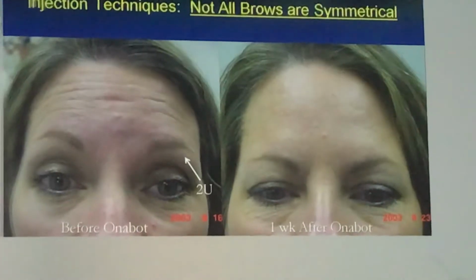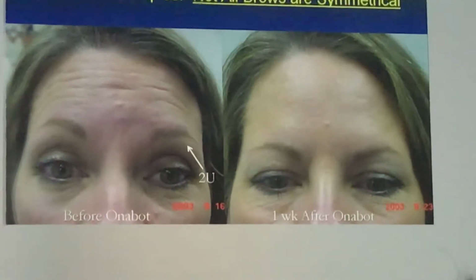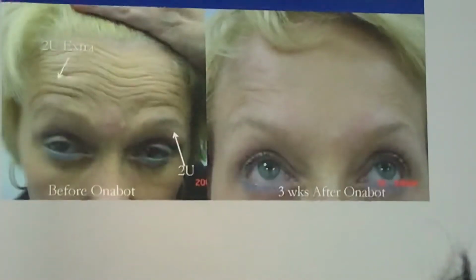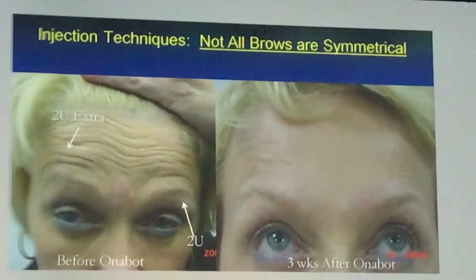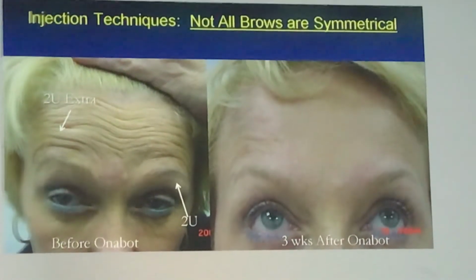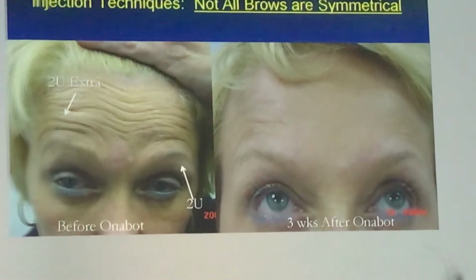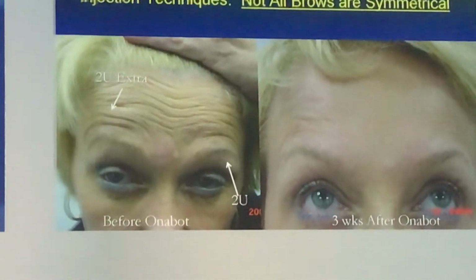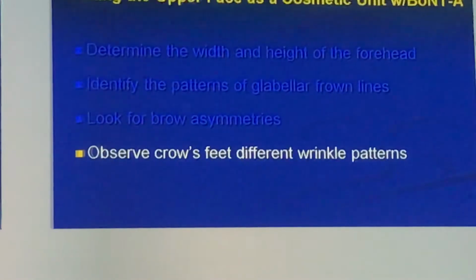Here's another patient that I had to weaken the depressors on the left side to raise the brow. And here's a patient I had to do a combination, drop the right side and elevate the left side. So the patient had their treatment the way I showed you previously, but they had these extra units here and there to make the brow look even.